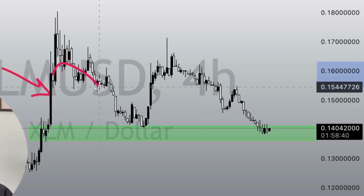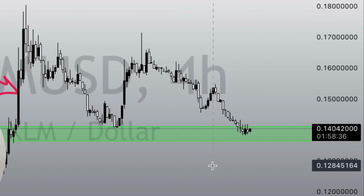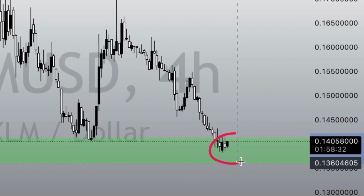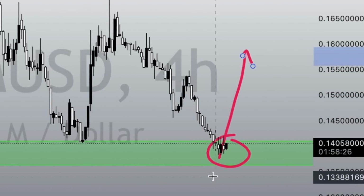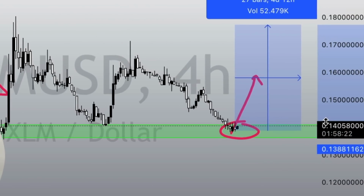Many people will be saying double top, this is going to go lower. Personally, I'm looking at this as a buying opportunity for XLM, and I am loading up, especially as you can see that we're seeing rejection going down here, and there's more chance that we're going to start moving up. If we can break higher here and move back towards these levels, you're looking at 24, 25%.